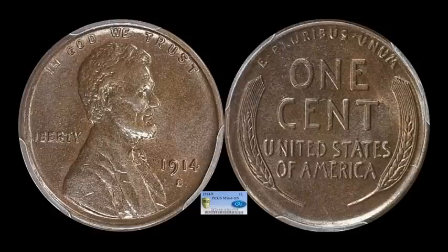Anything branch mint, Denver, San Francisco, pre-1917, and at this grade level, are actively pursued, not only by registry set owners of the series, but also just folks out there that want better than what you would normally find in any coin shop or on eBay. So when one of these comes in the market, there's going to be a lot of attention paid to these. This one sold for $1,301.62. I mean, it doesn't look like a $1,300 coin because it's oxidized brown, but again, this has all of the looks of a collector coin that the market wants.